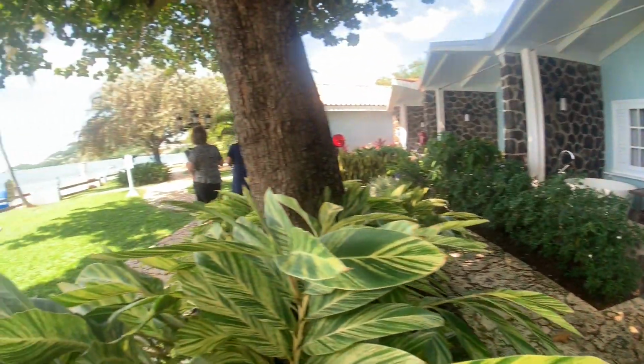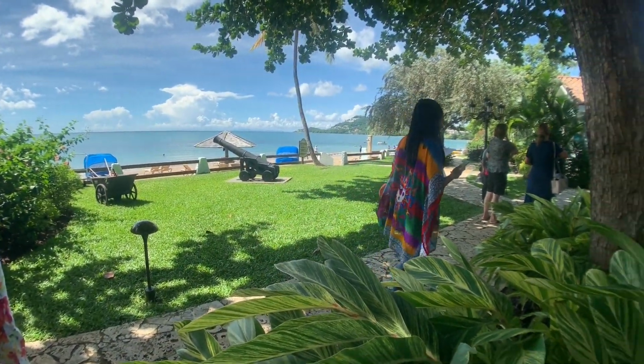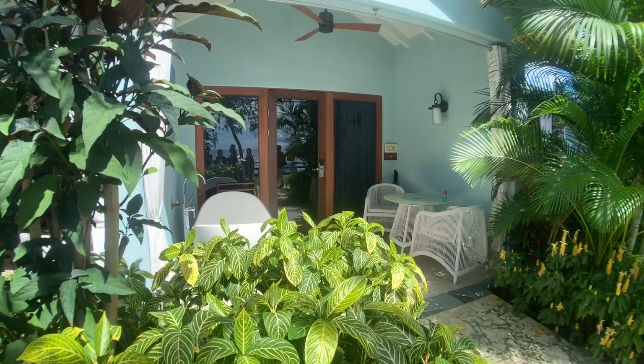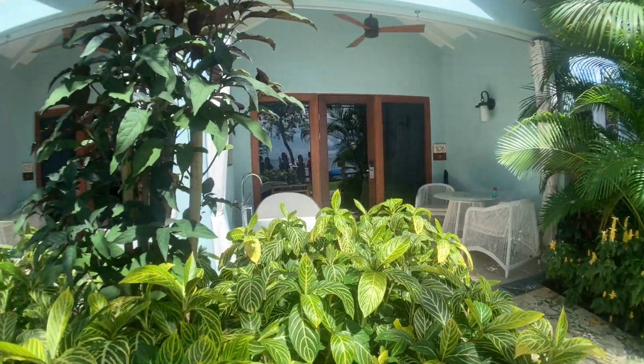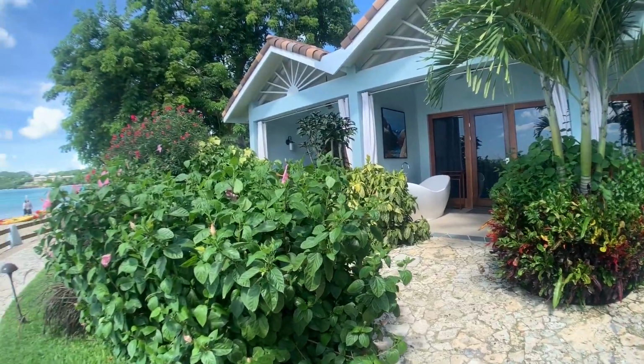And as you can see again, you have to walk a little ways to get to the beach, so it's not right at the beach. And that's his beachfront. That's the 90-second bath.